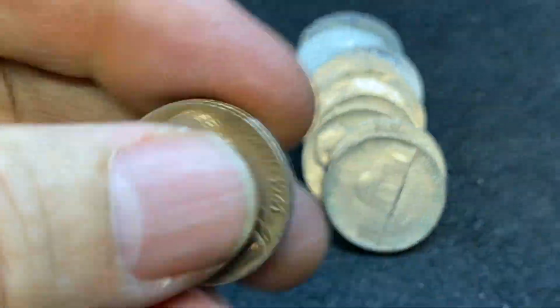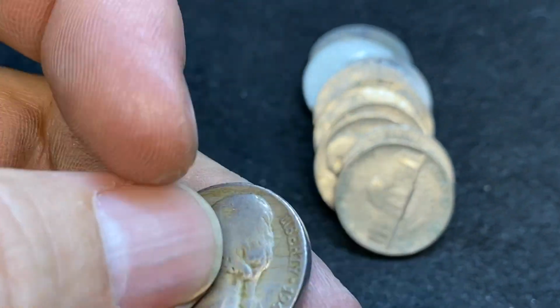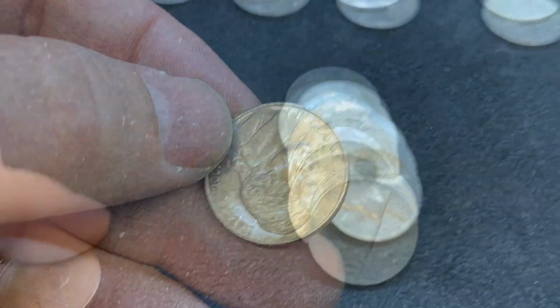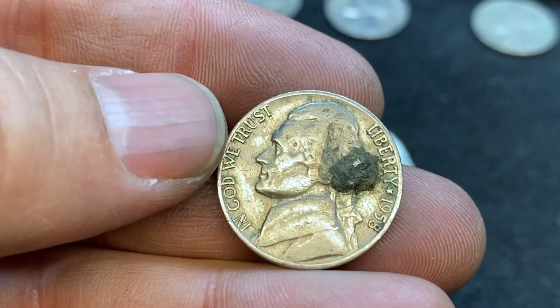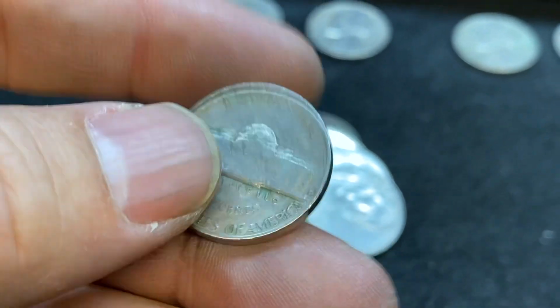Roll 23, we have a new earliest nickel of the box. We have a 1941 Philly. Look at that. We got a 1958 with some junk. 1958D.